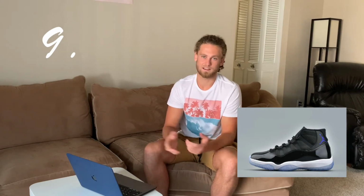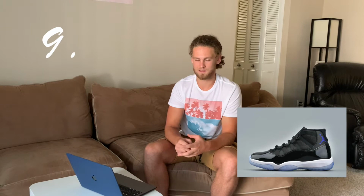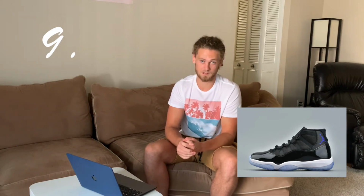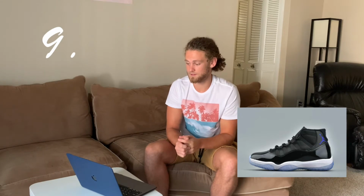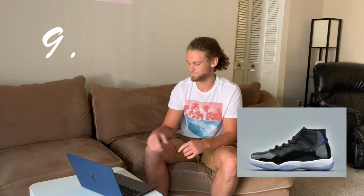And I hadn't seen the Concords, I hadn't seen the Breds at that point. I think I'd seen the Cool Grays and they were cool to me, but these ones just stood out, I think probably just because of the person that was wearing them. Ever since that day, I've always really wanted these. And yeah, the Breds, the Concords might be a better colorway technically, but these would just really do it for me. So that's why they're at number 9.